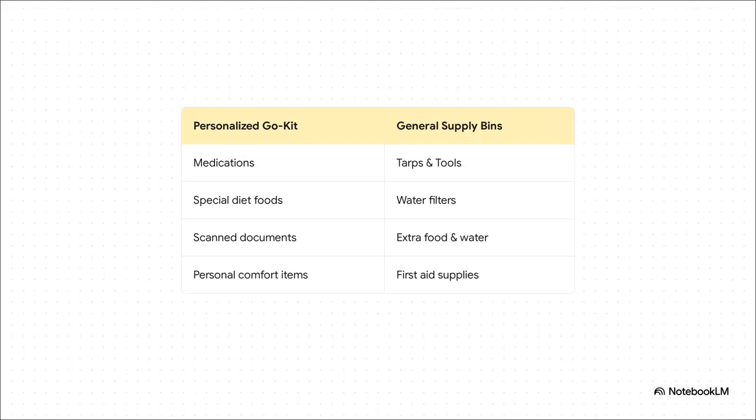Now, it's really important to get the difference between these 2 kinds of kits. Your personal go kit has the stuff that only you need. Your specific medications, copies of your documents, maybe even some chocolate for morale. Hey, it helps. The general bins, on the other hand, hold the things everybody's going to use, like tools, water filters, and first aid supplies.